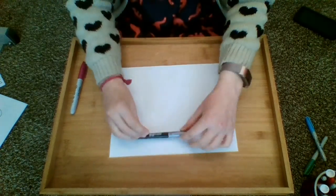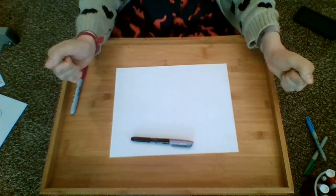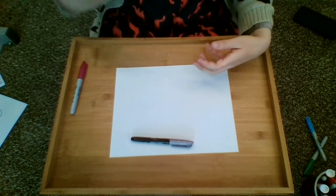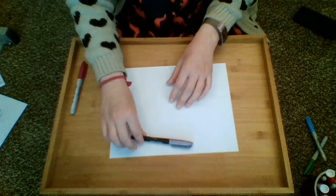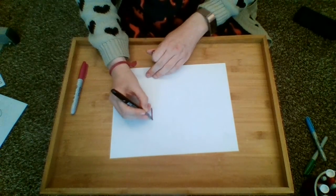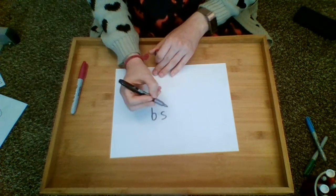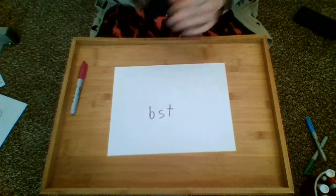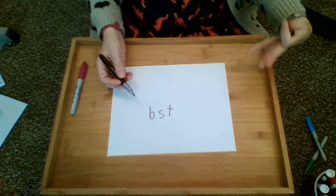Take your rubber band. Get basket. Now you want to stretch it out as much as possible, but we're developing the ability to hear and discriminate the different sounds in the word. So for the word basket, if I hear B S T for the word basket, fine. That is absolutely okay. Basket, and then I want to add ball.